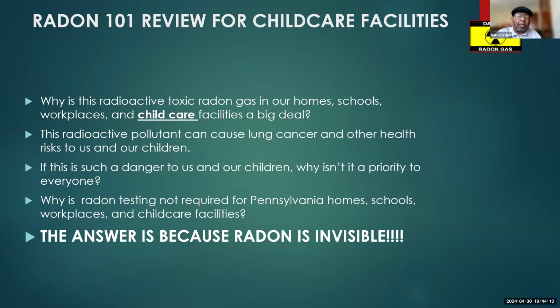Same thing as carbon monoxide. But the problem with carbon monoxide is that it can kill you very quickly. And we know lots of people that have died from carbon monoxide poisoning, or are going to the hospital because of carbon monoxide poisoning. Radon is invisible and it causes lung cancer. So it should be a big deal.